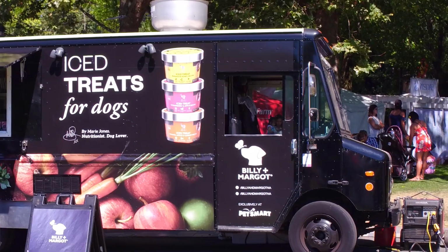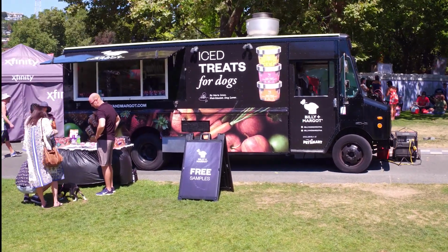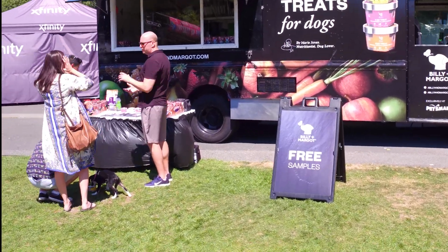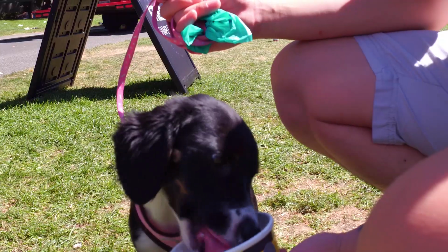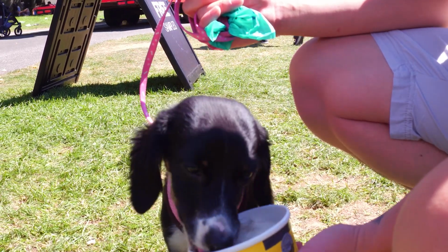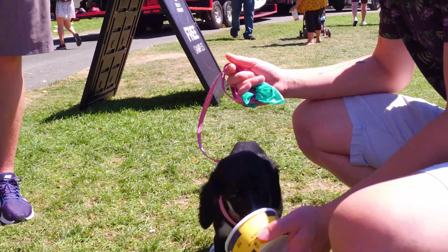Talking about free samples, they even are giving away free samples for dogs. All kinds of good stuff. Ice treats for dogs. This dog loves it. Look at him. Must have some kind of meat flavor or something in it. I wonder what's in it. He sure likes it.